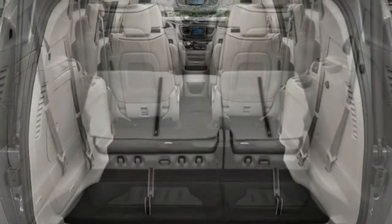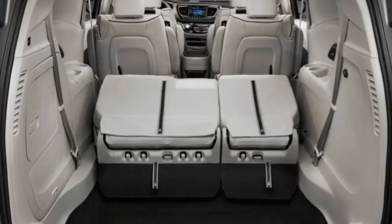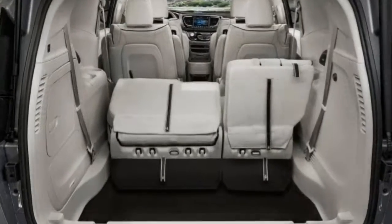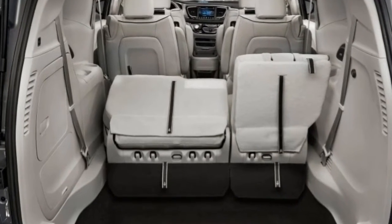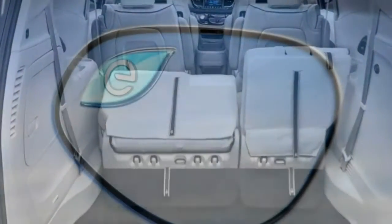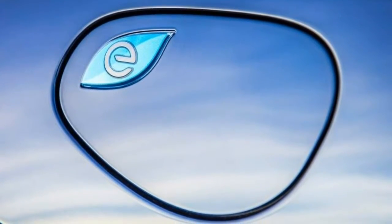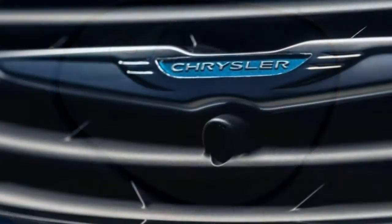Smartphone integration. It's easy to plug in, boot up and index music quickly through USB ports. No problems connecting devices via Bluetooth either. Apple CarPlay and Android Auto are standard for 2018.